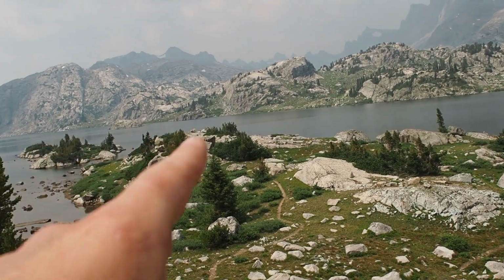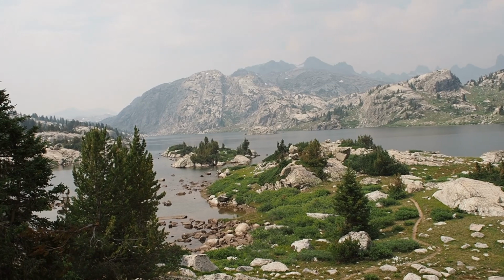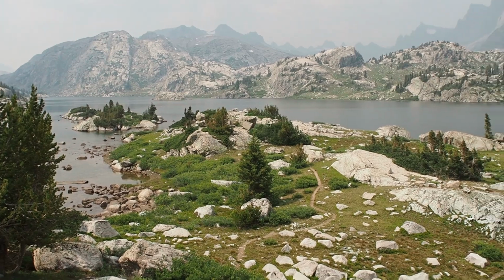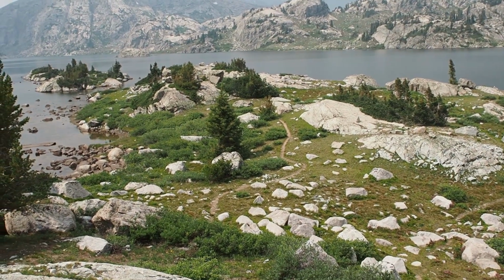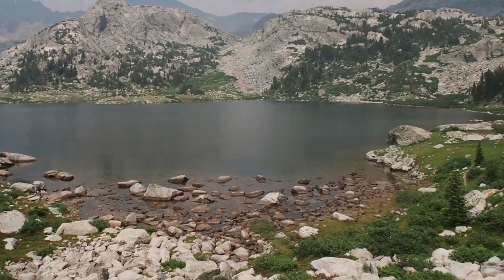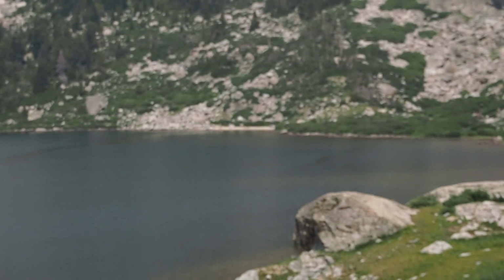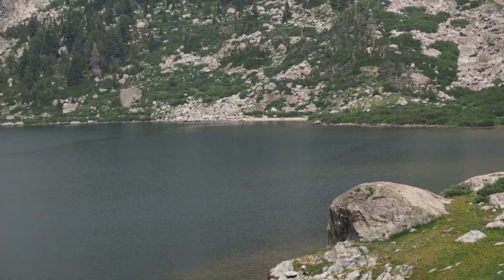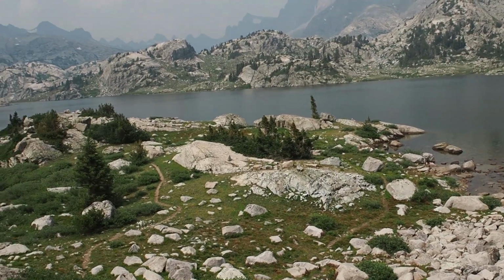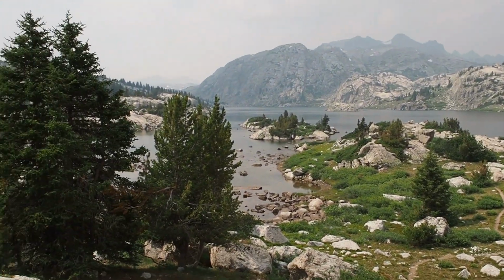Oh, the inlet's over here somewhere too, where it's a really cool waterfall I might check out. Pretty much have the place to myself. I mean, there's some passersby. I think there's some people down there at the beach. Usually this place is packed with tents all down in here, and hopefully it'll stay that way the next couple days.